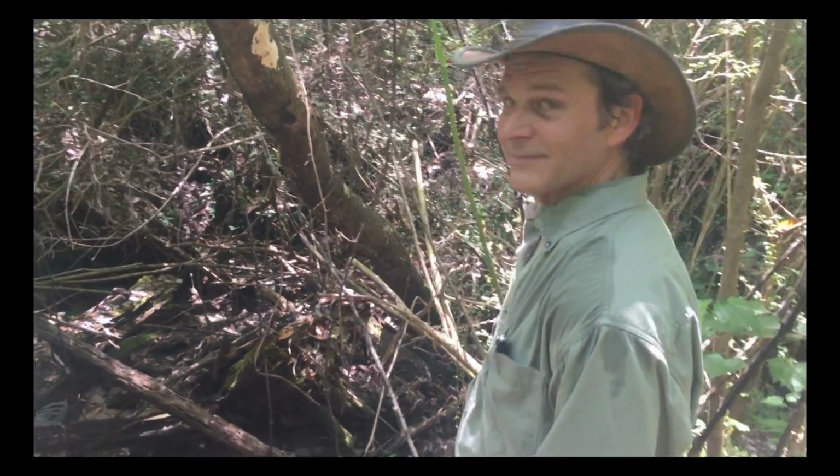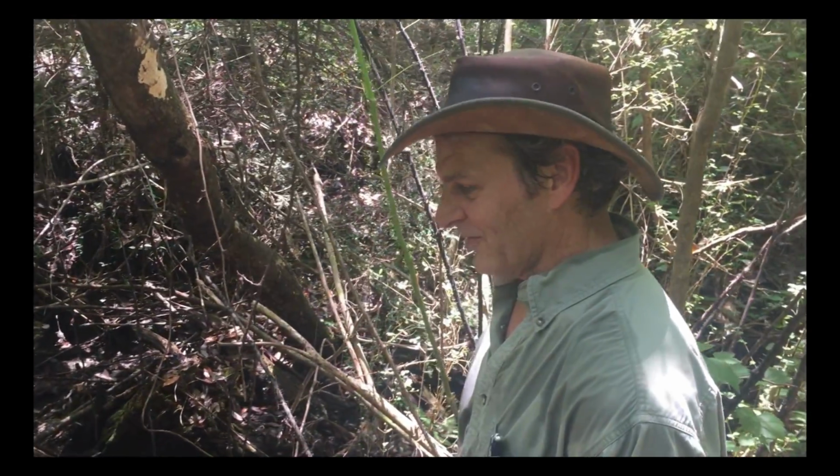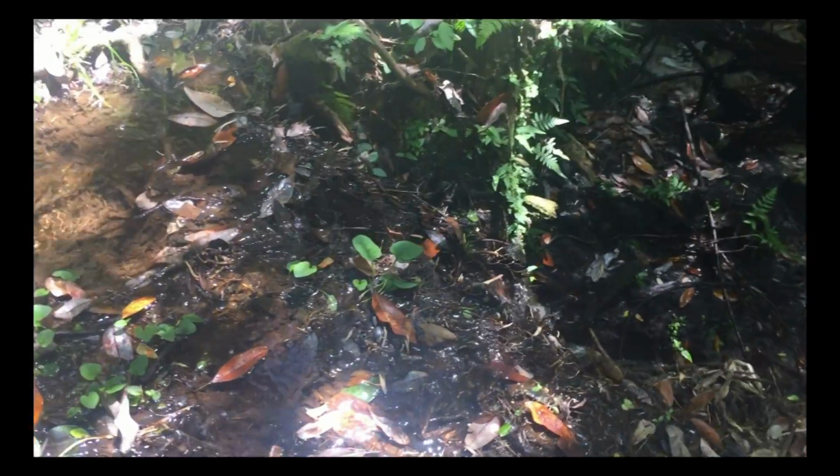These are the things you've discovered just while you've been creating the trail, right? It's been really interesting. This is absolutely beautiful. All the ferns and the little drop-offs. We have several small waterfalls in here.